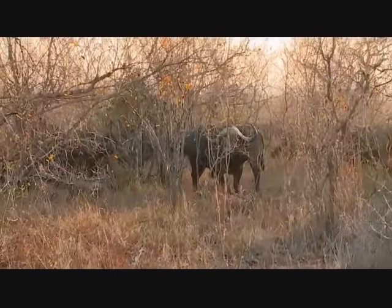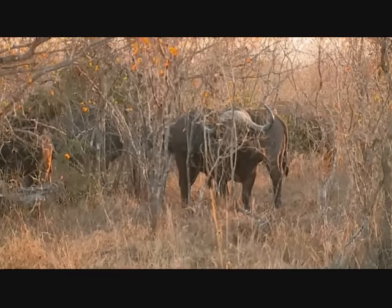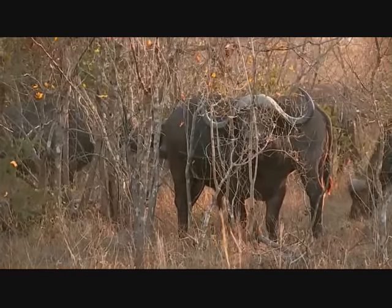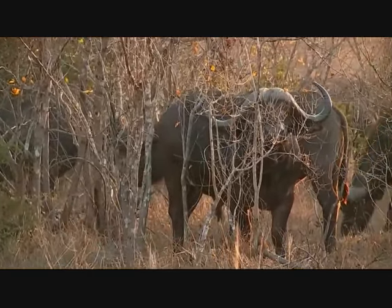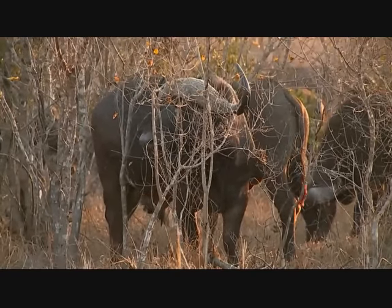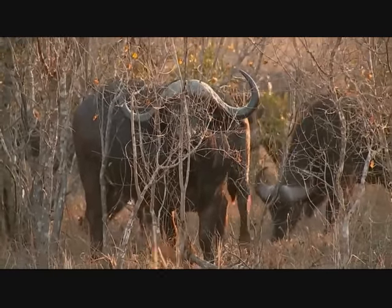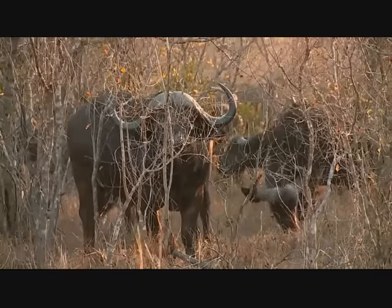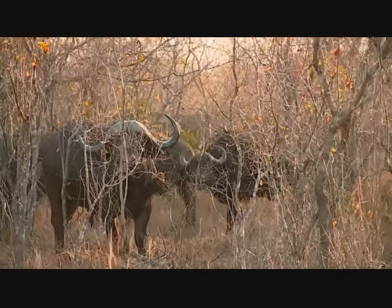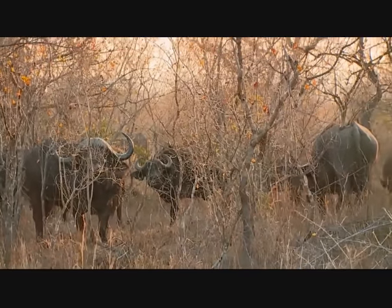A nice big bull, keeping a watchful eye on us. Now, buffalo are incredibly important cogs in the ecosystem. As they move through here, their hoof action actually turns up the ground, helps get the grass seeds in it, and as they move, they're huge fertilizing machines as well. So their dung is very important when the rain comes, and they'll fertilize and give nutrients back into the soil.